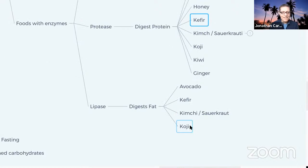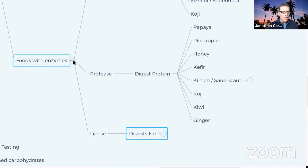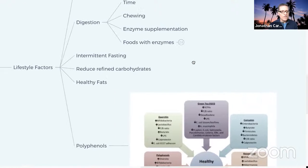As far as fats, the same thing goes. I mean, it's amazing what you get out of fermented foods. Really is. Kefir as well helps with lipase, helps with digestion of fat. And avocado, naturally, of course, it's a high-fat product, vegetable, fruit, I guess, technically. And it has lipase in it as well. So I found that really interesting.